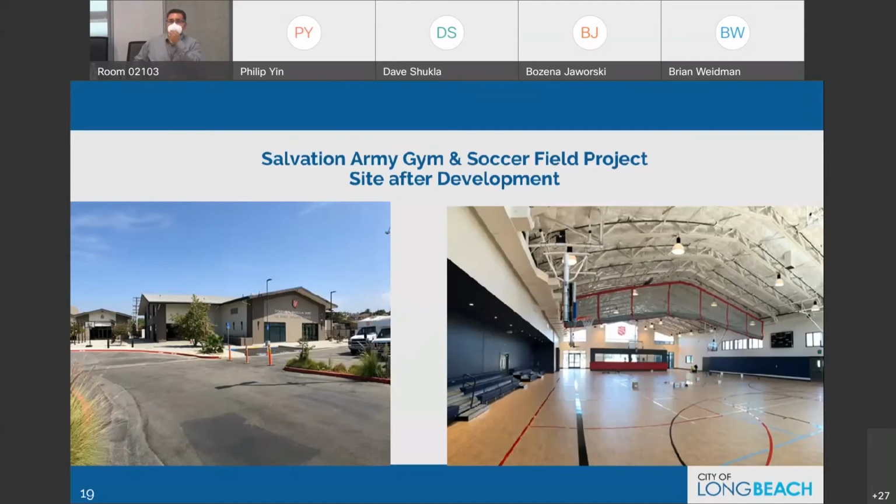Now, after the completion of the structure, the contractor requested a final inspection. During the final inspection, there are a few items to be inspected and requirements to conduct the final and approve the final inspection. As you can see on the right side, we see the inside of the gymnasium. There are some methane venting systems going through some of the walls, inside the walls or outside the walls, venting to the outside of the building.